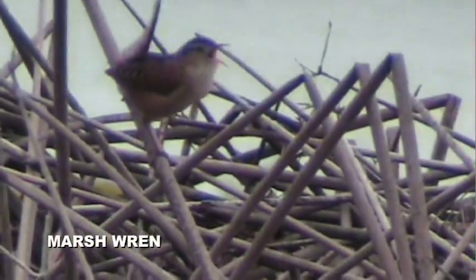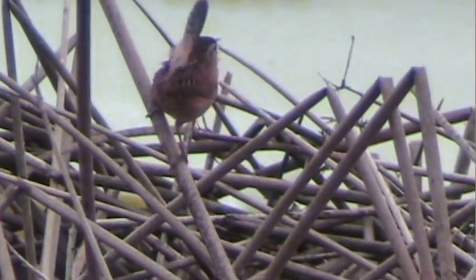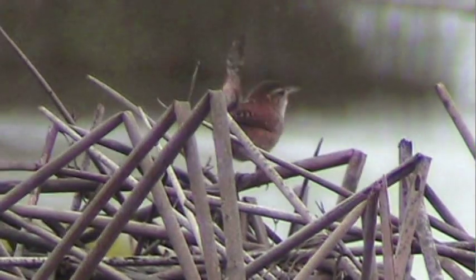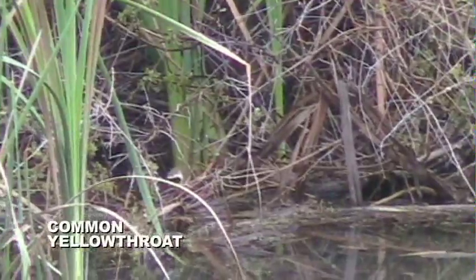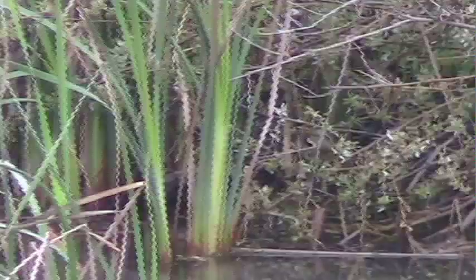In the reed beds, we find a marsh wren, distinguished by its long, curved bill and striped upper back. Why the secretive common yellowthroat, another reed bed skulker, is so boldly marked is a mystery of nature.